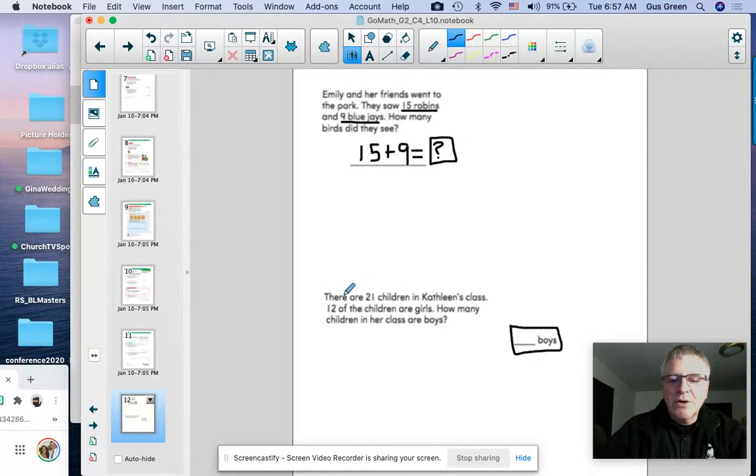So let's do the story one more time. There are 21 children in Kathleen's class. 12 of the children are girls. How many children in her class are boys? So there's the question mark. What we want to find out is how many children are boys. Okay, so 21 is how many children altogether. That's the total. 12 are girls.